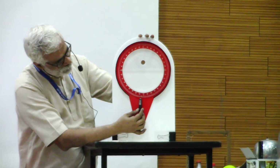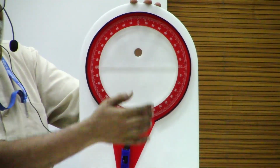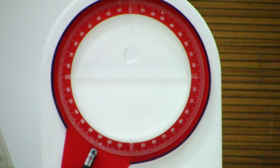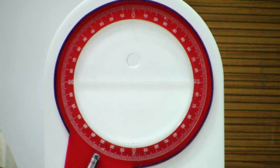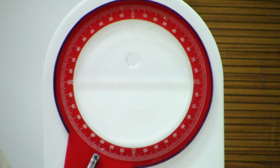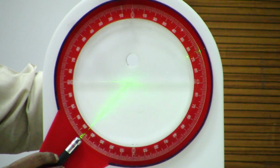Okay. Now, if I move it, you will find, if I go to 10 degrees, the angle of refraction will be about 12 degrees. If I move 20 degrees, it is about 27 degrees. So, like that, you can show that it's not linear. And the other thing is, when light moves from denser medium to rarer medium, it goes away from the normal. That you can verify.